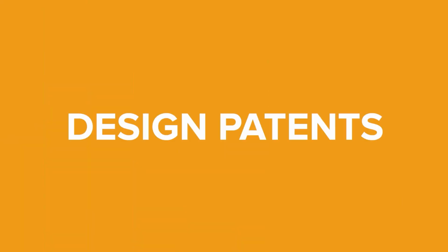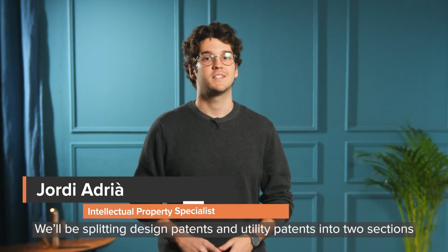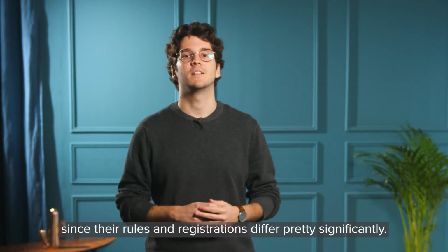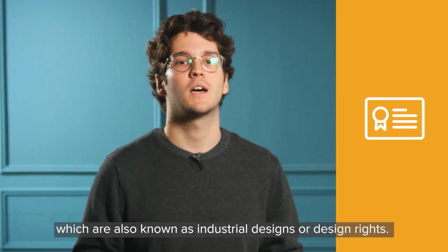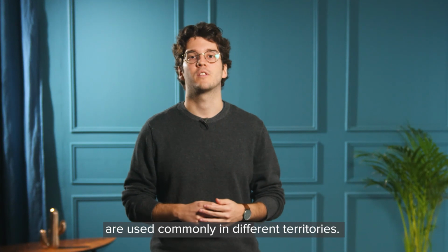Design patents: quick how-to. So now we move on to patents. We'll be splitting design patents and utility patents into two sections, since their rules and registrations differ pretty significantly. We'll start with design patents, which are also known as industrial designs or design rights. We'll be using the terms interchangeably here, since the three are used commonly in different territories.